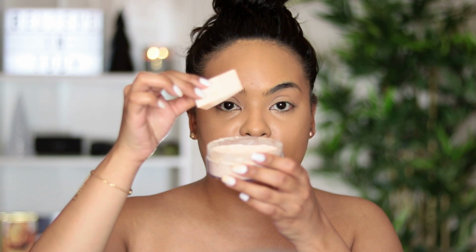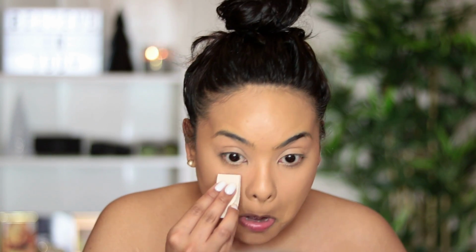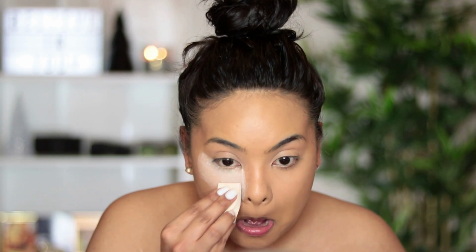So now that I set that, I'm gonna go ahead and set my under eye, and for that I'm gonna be using the Airspun Loose Face Powder. I've been using this lately and I actually do like it. I forgot how much I liked it, but inside of here I just have one of those little wedges and I'm gonna use that to set my under eye. So we basically set the whole face.